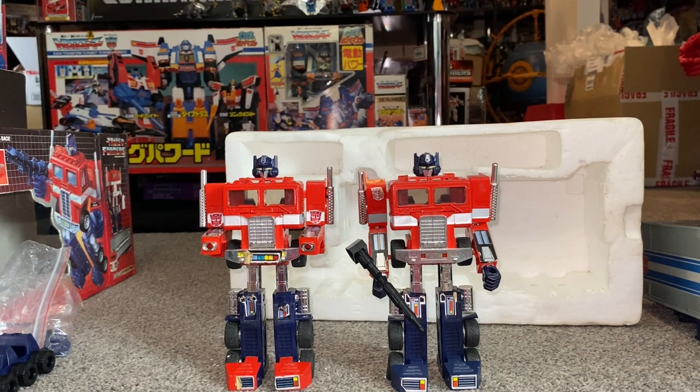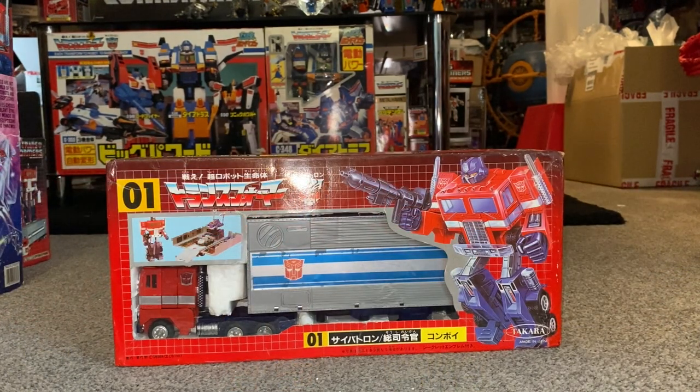So what we're going to now do, we're going to move on to the last of the figures that was definitely released in 1984. And it is, of course, the original Japanese Takara one. And this guy's got the super launcher. So we're going to move on to him right now. Right then, here we go.